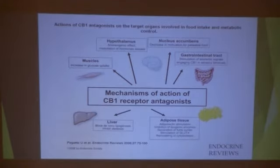It affects the liver that needs to heal. It affects your muscles, so people are able to move. It affects every part of your system.